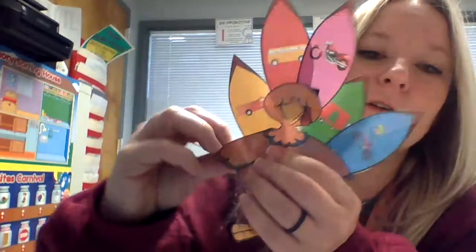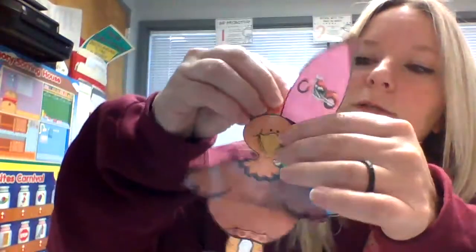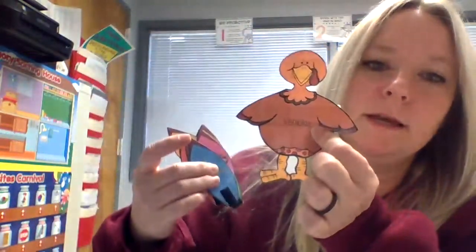So we're going to take the feathers off. We're going to mix them up with our other feathers. So we're going to take all the feathers off of this turkey, our vehicles turkey. See? All right, we're going to mix his feathers up.